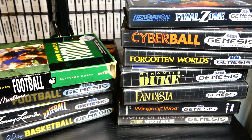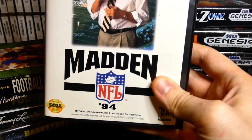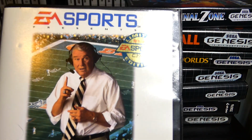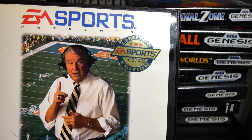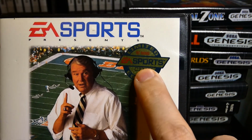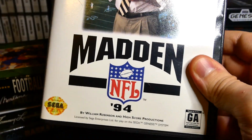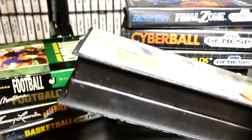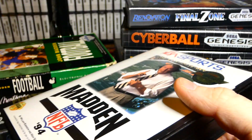Before we do that, we have a pretty interesting copy of John Madden 94. What does this say right here? It says a limited first round. Let's see if we can focus that. A limited first round EA Sports edition. It has like a serial number right there. I've never seen that before. But it's Madden. It's a huge case. It's very heavy. It's a lot heavier than your normal Genesis case.